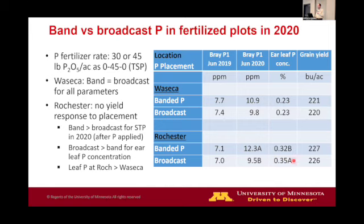Interestingly enough, our broadcast treatment at Rochester for phosphorus had greater ear leaf phosphorus concentration than our band, but yields were the same. And again, look at the concentration of phosphorus in the ear leaf at Rochester versus at Waseca. It's considerably greater, even though soil test levels are similar. So again, it goes to that soil effect.